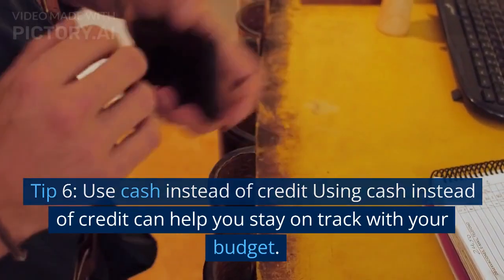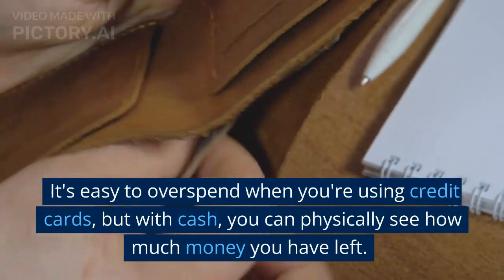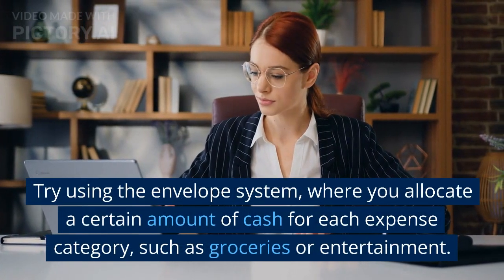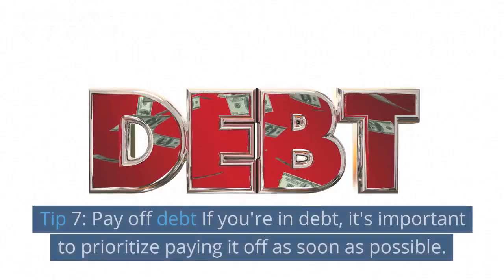Tip 6. Use cash instead of credit. Using cash instead of credit can help you stay on track with your budget. It's easy to overspend when you're using credit cards, but with cash, you can physically see how much money you have left. Try using the envelope system, where you allocate a certain amount of cash for each expense category, such as groceries or entertainment.